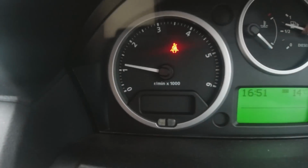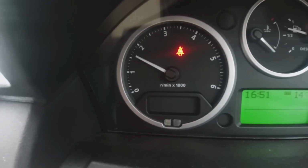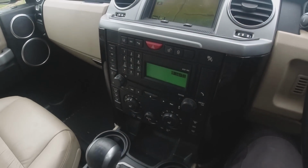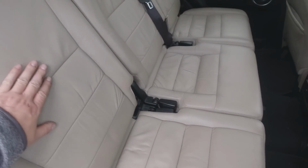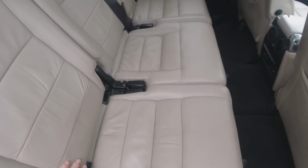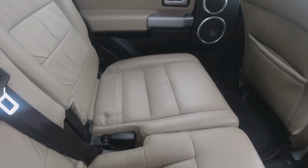If we rev it up, it revs smoothly. So we look in the back. So into the back again, leather in really nice condition. It just needs a clean and a feed. No tears or marks on it. Just needs a really good clean.